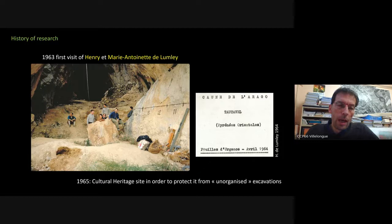So the first work was done in the cave in 1964 with methodical excavations. And in 1965, it was ranked as a cultural heritage site, most of all at that time to protect it from quite quick excavations. These were rescue excavations in 1964. In 1965 and 1966, Mr. de Lumley's team prepared the site for extensive excavations.